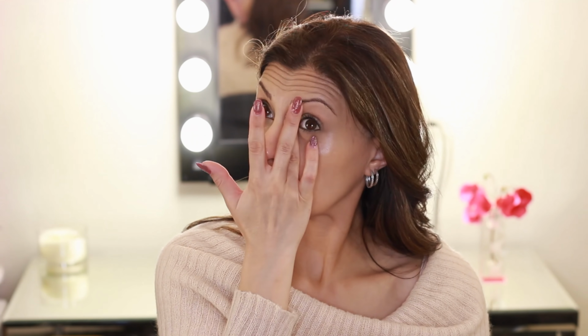You know how you see that triangle being applied with the highlighter? That's not necessary, even if you are using a highlighter shade. Instead, only use concealer where you absolutely need it. So I'm using my ring finger and I'm just applying it where I need it. Not forgetting the inner corner of the eyes. That part gets a lot of shadow.